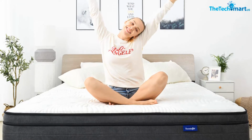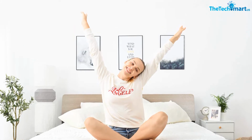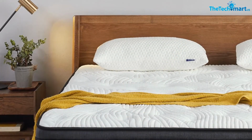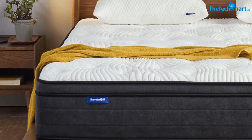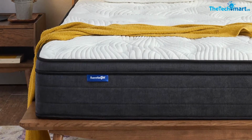Pillow top cover is skin friendly. The product dimensions are 60-80-12 inches. It weighs about 112 pounds. It comes with a 10-year warranty card. We recommend you buy this mattress as 96% of the customers are happy buying this product. Please do have a look at the features as well so as to make a wise choice.